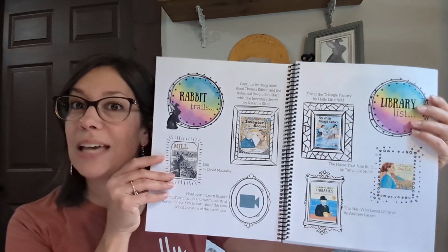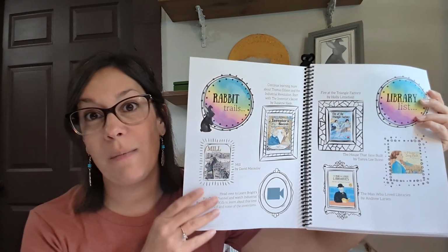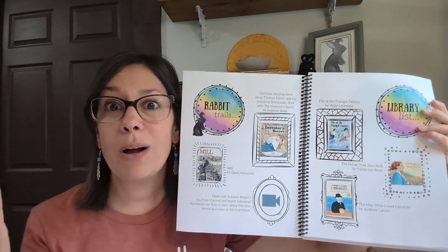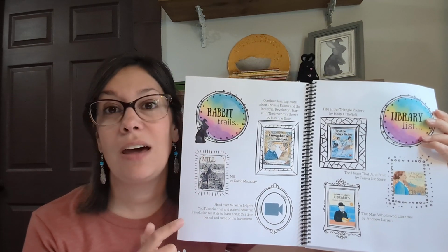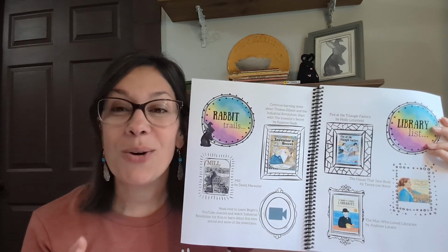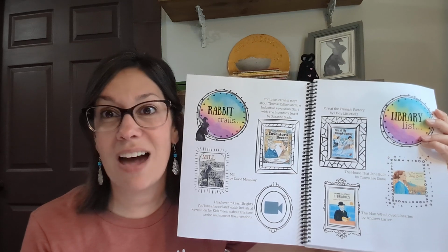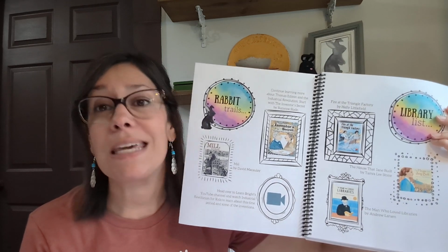And then we have our rabbit trails and library list. So these kind of go together. These are those additional books I was talking about. And so you're going to learn a little bit more about Thomas Edison, but also other inventors, mills. There's also a video suggestion in every one of these rabbit trail sections as well. So more books to go further down that rabbit trail, videos to go further down the rabbit trail, and just get that really good education from amazing, amazing picture books that are out there.